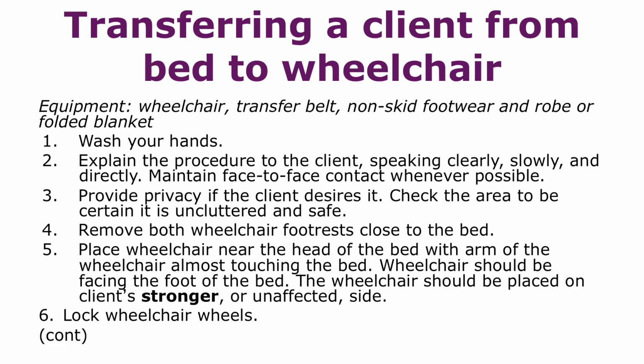Remember, any procedures that you're doing, you need to make sure that you wash your hands before and after, okay? So in this particular one, it's transferring a client from a bed to a wheelchair. Okay, and just read the following procedures and you'll be able to know this.